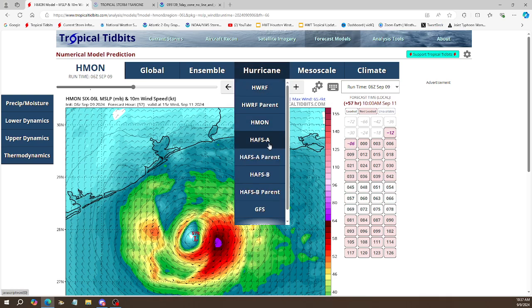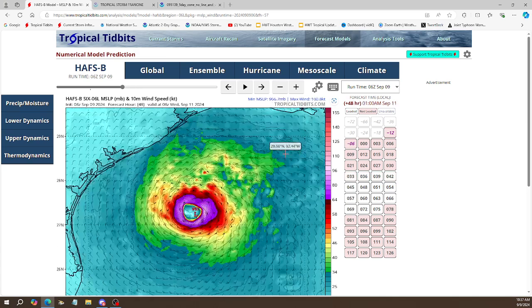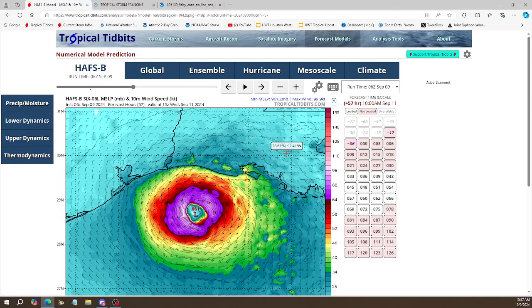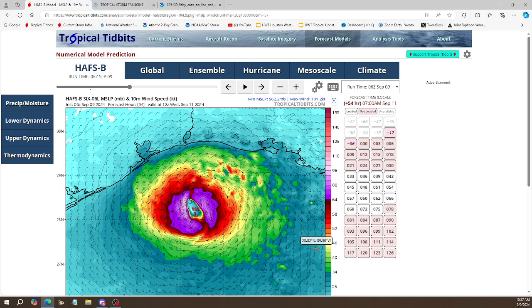What was that one model I saw? This one was a little bit more concerning. A lot stronger air pressure there. And we could actually see some weakening upon landfall. As you can see, 961, 965, 970 millibars right there. So we could actually see some weakening with this system, which would be great.